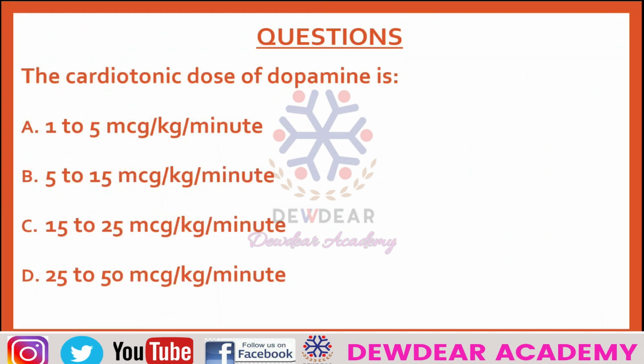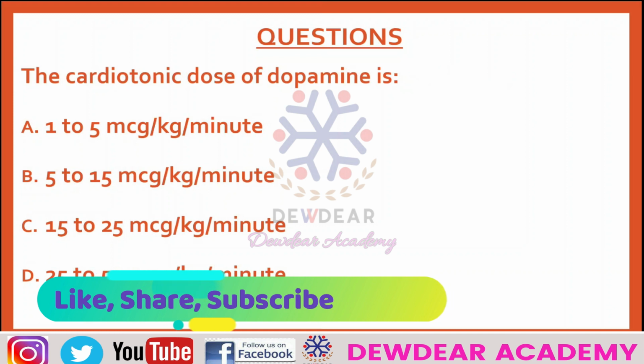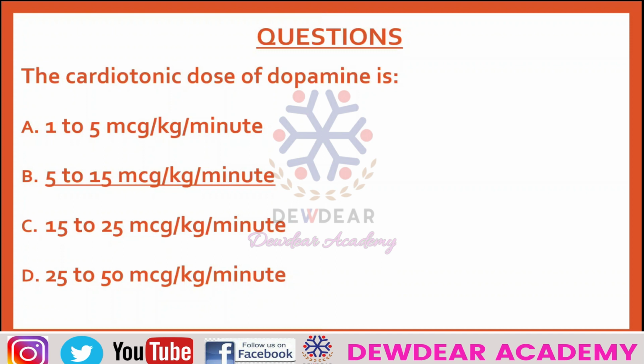The cardiotonic dose of dopamine is 1 to 5 microgram per kg per minute, 5 to 15 microgram per kg per minute, 15 to 25 microgram per kg per minute, 25 to 50 microgram per kg per minute. So here the correct answer is 5 to 15 microgram per kg per minute. So dopamine, it is a cardiotonic drug, that is, it is a non-glycoside cardiotonic drug, and it is a sympathomimetic drug which is used only IV.